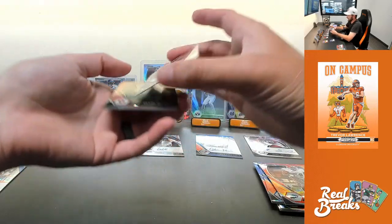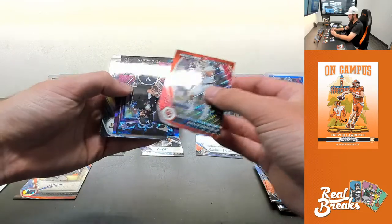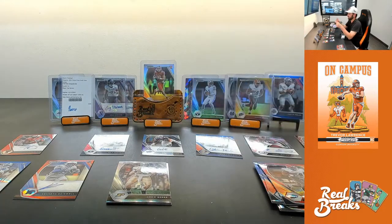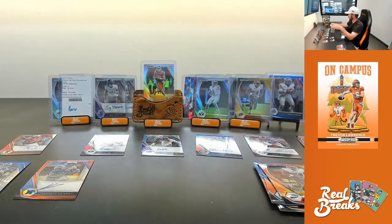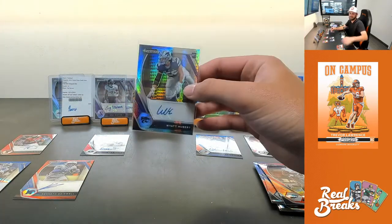Kenneth Gainwell out of 199. Levi, that's going to you with the Texans. Zach Wilson, Purple Ice Crusade. I want for the Jets. Alright, so Wyatt Hubert is Texans, you're telling me?